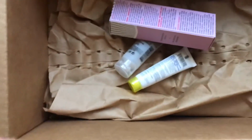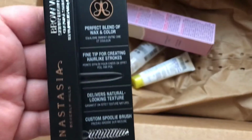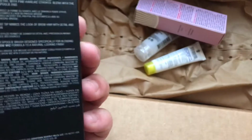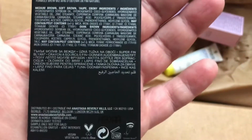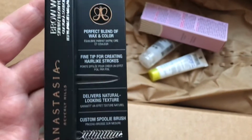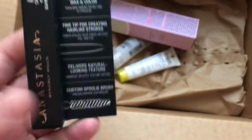Next thing that I see in here is Anastasia Beverly Hills Brow Wiz. And this is in the color medium brown, which is perfect for me. So I've heard really good things about this product. I've never tried this out, but it looks really, really good. I'm excited to try this out.